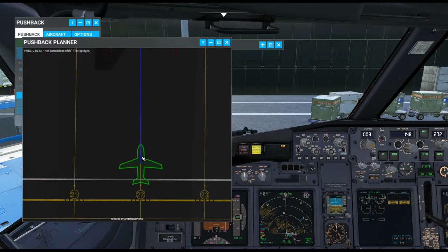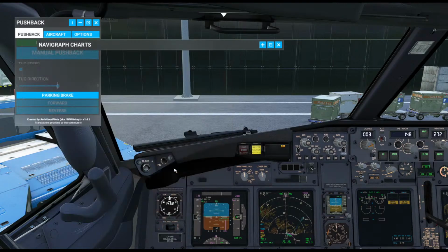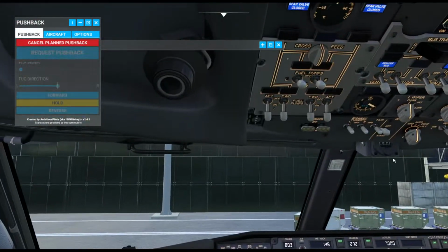Since we'll be taking off on runway 36, we'll come all the way here and facing west, actually north. We'll be facing south. Tail north, facing to the south. And request a pushback. Cockpit to ground. Go ahead. This is ground. Stand by.